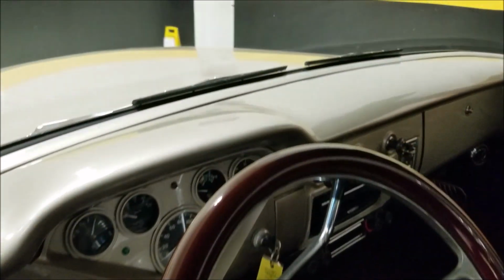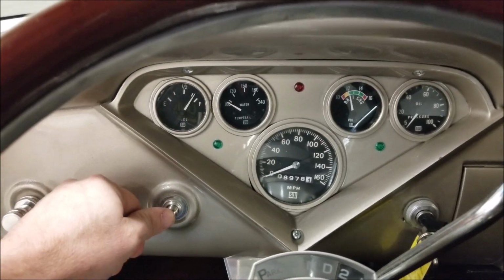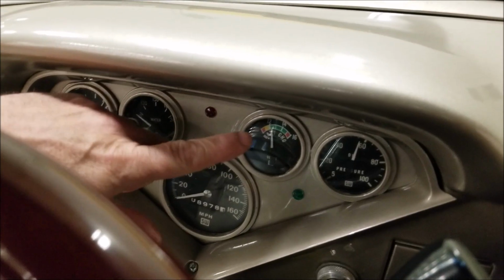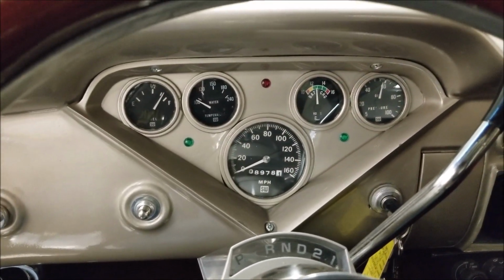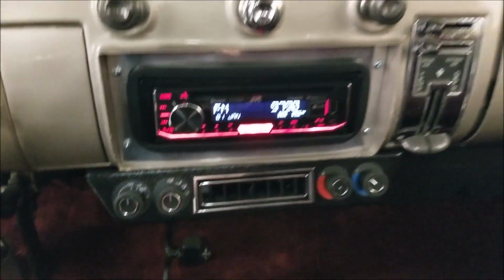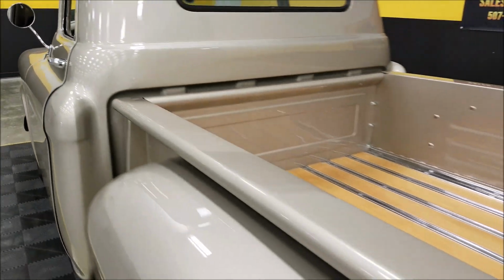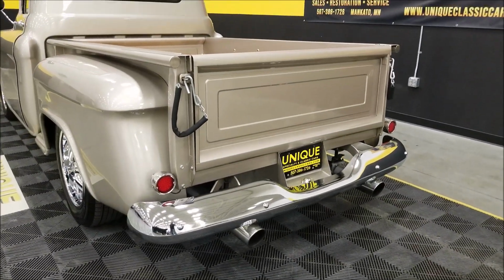So let's go ahead and fire this up. Turn the key on. Right here is push button start. See how easily it starts. It appears oil pressure gauge works, battery, fuel, and assuming the temp gauge will come up with water temperature. So JVC stereo, AC controls. It's nicely done, nicely installed. Slip around back so you can hear that MagnaFlow. Nice little deep rumble coming out of that 350.